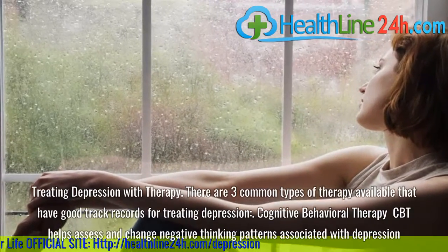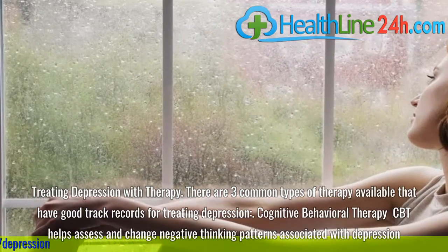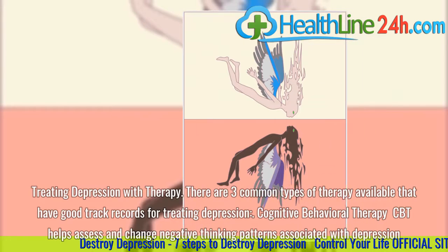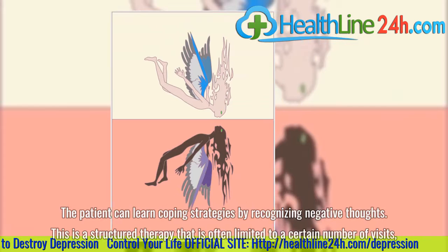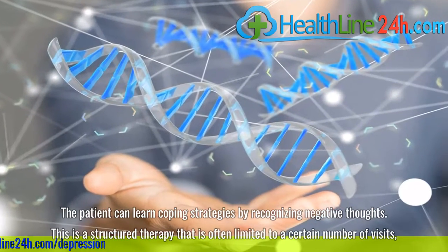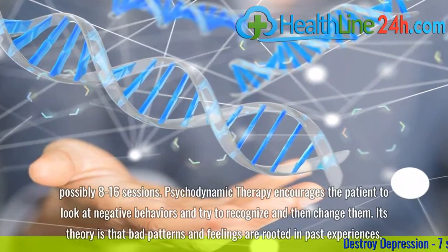Treating depression with therapy. There are 3 common types of therapy available that have good track records for treating depression. Cognitive behavioral therapy (CBT) helps assess and change negative thinking patterns associated with depression. The patient can learn coping strategies by recognizing negative thoughts. This is a structured therapy that is often limited to a certain number of visits, possibly 8 to 16 sessions.